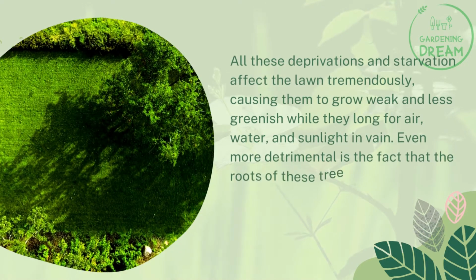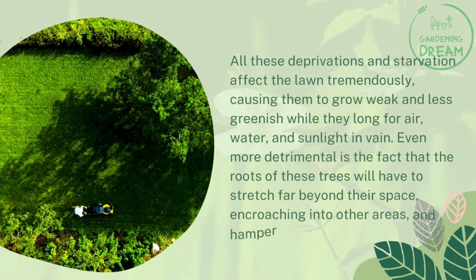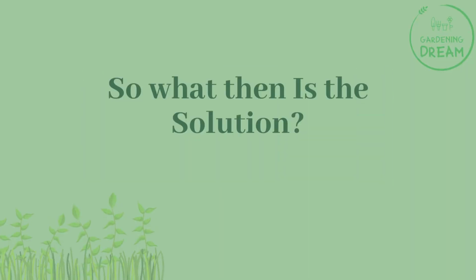Even more detrimental is the fact that the roots of these trees will have to stretch far beyond their space, encroaching into other areas and hampering the growth of lawn meters away from them. So what then is the solution?